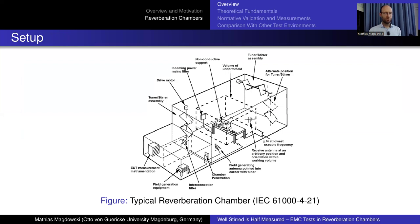So you have your chamber, you have one stirrer, then you define something that is called a working volume, because you can only achieve these statistical field conditions that you would like to have in a certain distance from the walls. And there might be a second cabinet for your measurement equipment, for the amplifiers. You might have a second stirrer. You might even have a third stirrer. And then often it makes sense if they have different axes of rotation, and you have this transmitting and receiving antenna inside there. And this working volume should have a distance of at least a quarter of the wavelength from the walls.